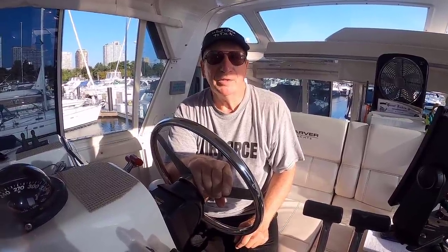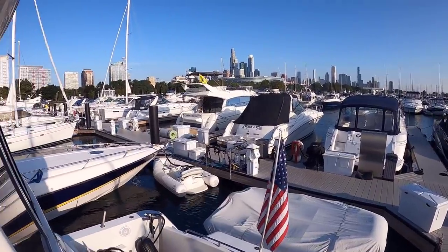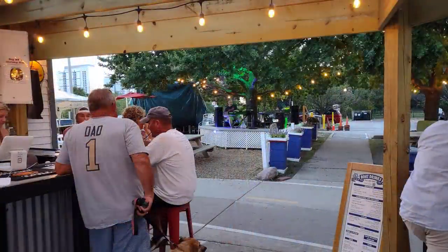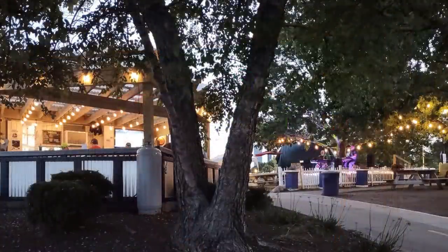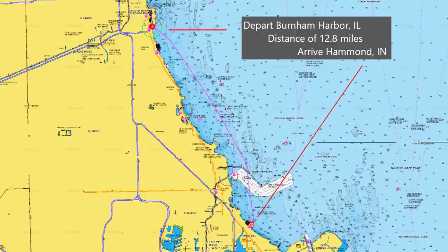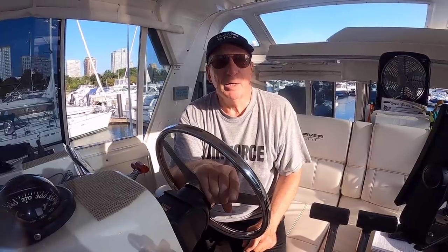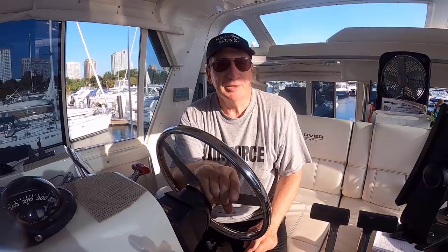And today on What Yacht to Do, we're going from Burnham Harbor here in Chicago. We spent a great night here last night. Had some drinks at a little place called Boat Drinks, and some musicians out there playing their trade. It was really cool. So I'm going to just head down to Hammond, which is a distance of about 12 miles, and get in there early and see what Hammond has to offer. We've been there before, so we kind of know, but we'll see what's different from about 2 years ago. All right, let's go.